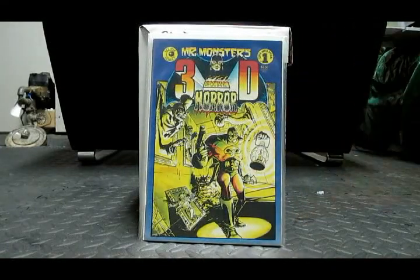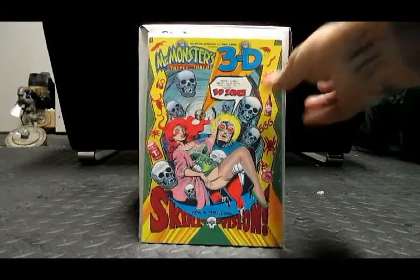I think I have a couple of issues of their regular title as well. Mr. Monster, which is a pretty interesting series, especially some of these one-offs. I have another Mr. Monster series, 2 issues of it anyway, that reprints these old 50s horror comics, and basically the character of Mr. Monster is like the Elvira or Vampirella, the host of the issue, showing off some of these old horror stories.